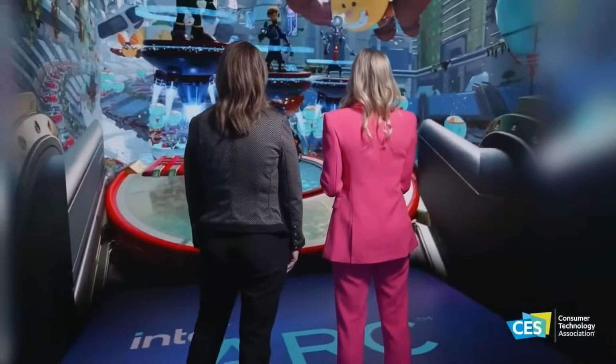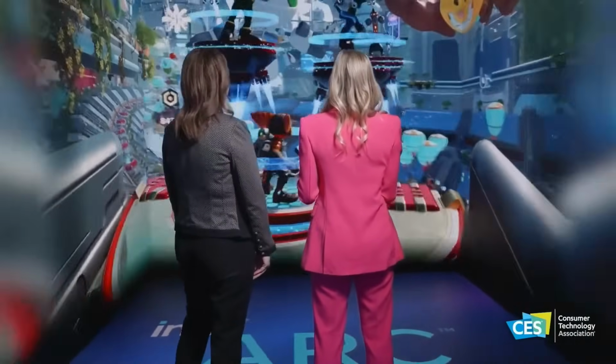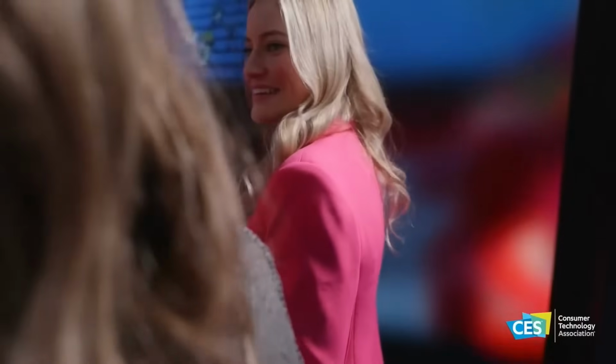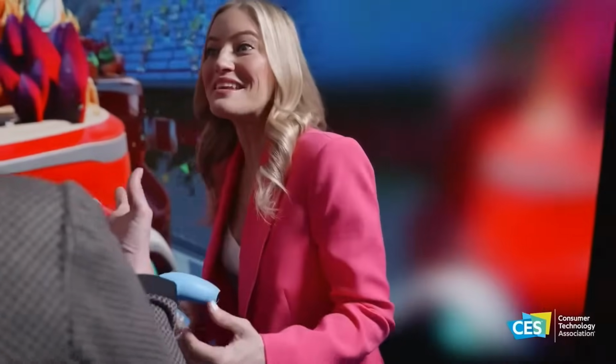All right, here we go. It's wild to think of how far technology has come. Because that little tiny box is powering all of these displays, the graphics. Oh, it's amazing. It's really amazing. We went to the Sphere last night, so I got a really immersive experience. Yes. Yeah.